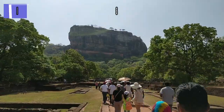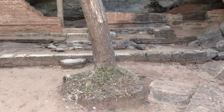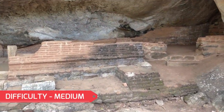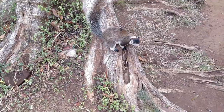Well, for us it took more than 1 hour. We got to the topmost part of this rock within 2 to 3 hours because we took numerous breaks in between. Difficulty level, I should tell you it's medium because it's not a piece of cake to straight away run and go up to the top.